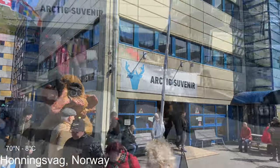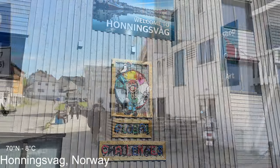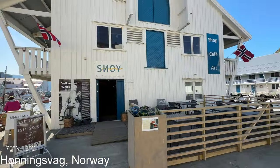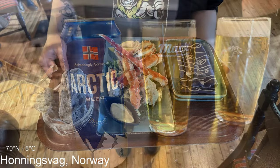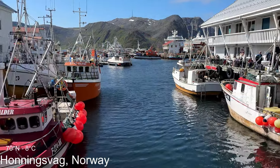They are known for their northernmost point of the European mainland. The community is also known for its seafood restaurants, especially its famous Norwegian king crab. Here's a little restaurant we found just outside the port. We had a great local beer, and of course the Norwegian king crab was delicious. As I said, it's a picturesque community, a beautiful photographer's dream.